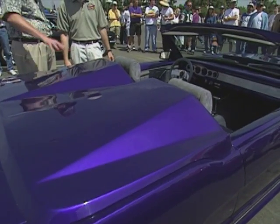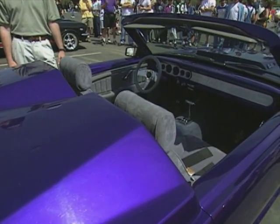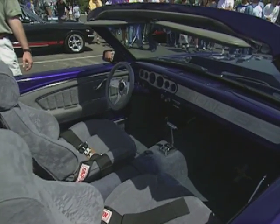The Roadster kit was actually built on the car first, and then we took it down to a fiberglass shop and had them make a mold, and then we had to break it off the car and build another, or put the tonneau cover on.